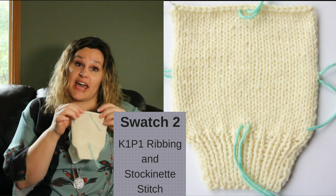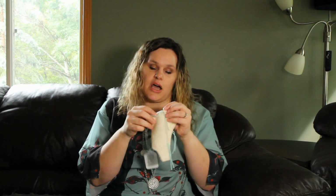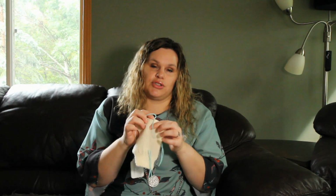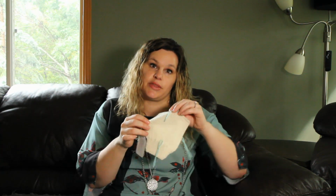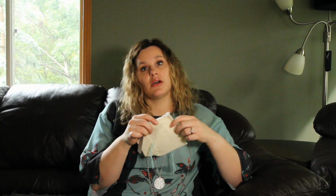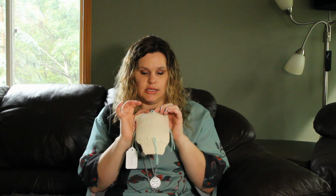I did mention when I talked about my preliminary swatch, if you're wondering what this little extra waste yarn is in there for, it's to help measure gauge. That's what the Master Knitter program recommends you do, to put those in and then use that to help guide your ruler as to where to measure. And I really like that method of measuring gauge and do plan to continue using that. So that's what that waste yarn is in there for.